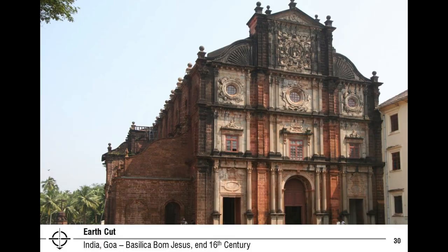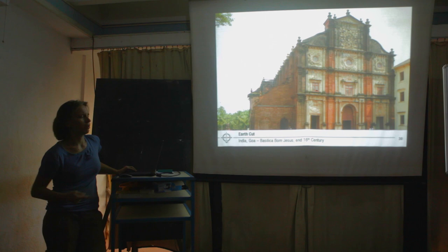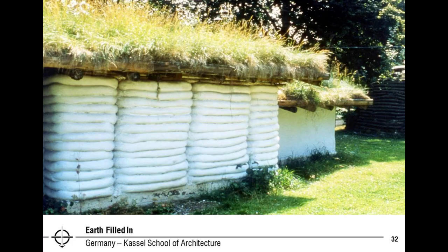This is a basilica, you can see the Portuguese influence, 16th century. So even with a very simple technique, you can do quite elaborate things. Earthbag: humid soil is traditionally poured into wooden latticeworks. It gives thermal mass as well as some acoustic insulation to lighter structures. In more recent applications, dry soil is poured into synthetic textiles, which are held in place by wooden poles or filled in long geotextile tubes like this.